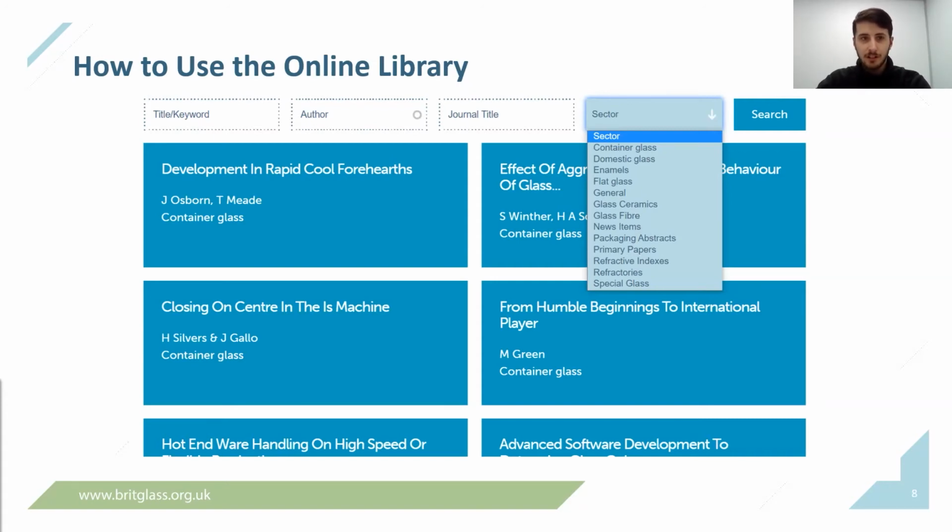And when filtering for an abstract, you have the choice to use all of the filters, or you can just use one of them. It just depends really how specific you want to be with your search. And after selecting and entering all of your chosen filters, you simply click the search bar in the top right, and a list of articles will be displayed below in a similar format to what you can see there on the slide.